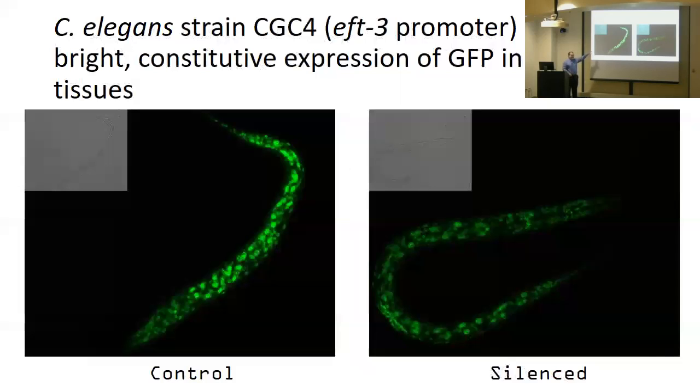These are control worms that haven't been exposed to any chemicals at all. We see bright fluorescence throughout. And on the right is an image of a worm that's been exposed to double-stranded RNA. We can see there's a distinct reduction in fluorescence in this one. So basically, to see if our particles are working, all we have to do is expose the worms to them and see how much they're glowing.